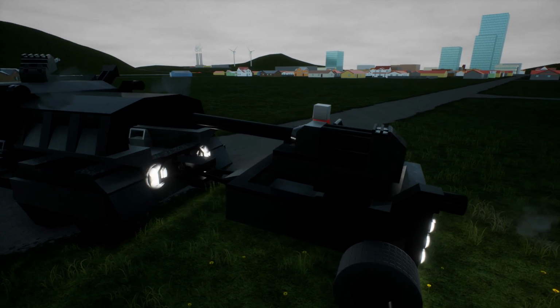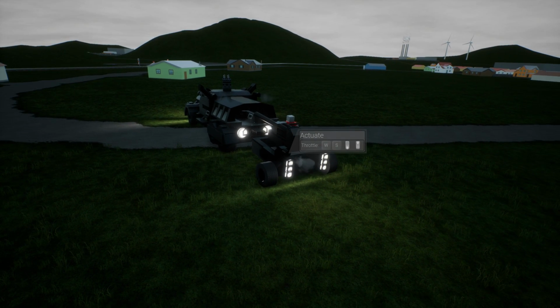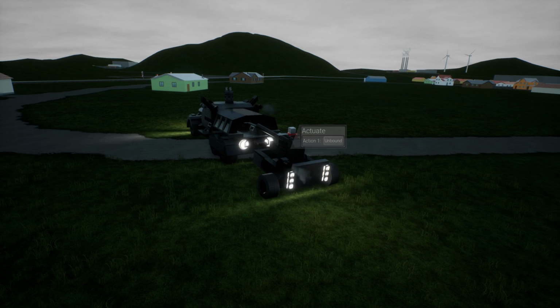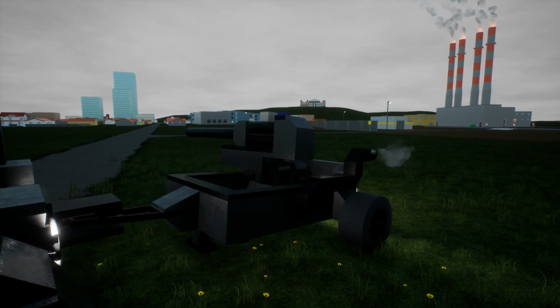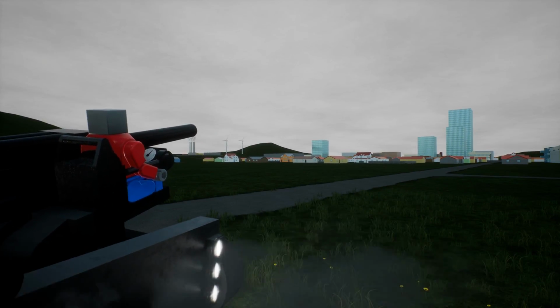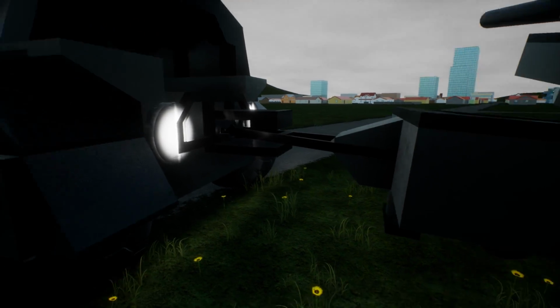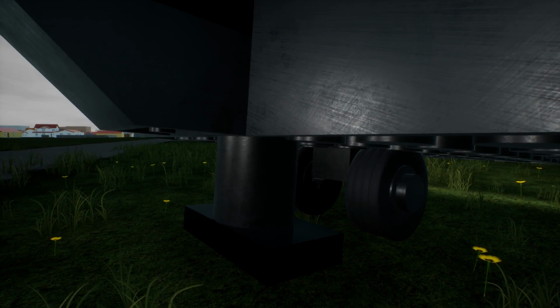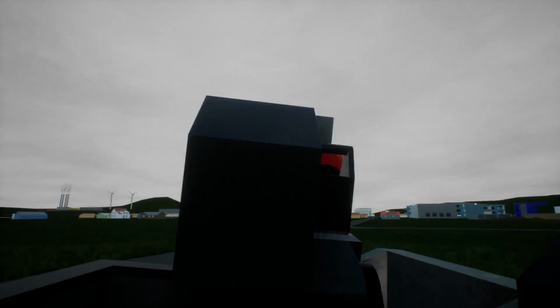Okay, not sure how this works. Let's see. Do I control it or do you control it? I think I control this one. Oh, yep. There you go. That's kind of cool. Can I detach this trailer? Is it... Okay, I can. Oh, it actually has like a stand on it. And there's also what seems to be opening doors.